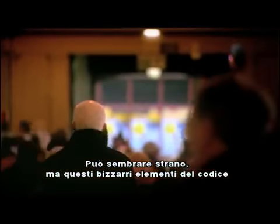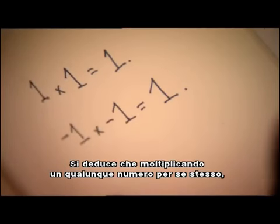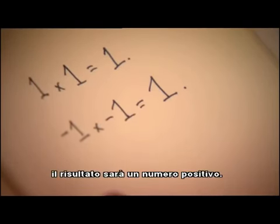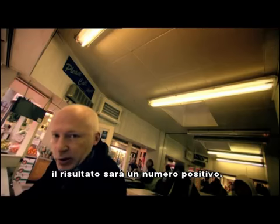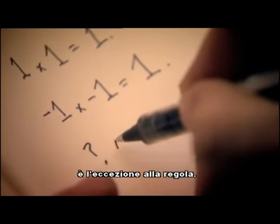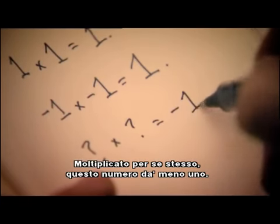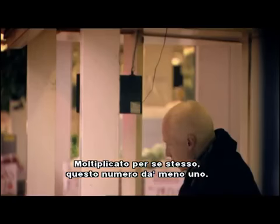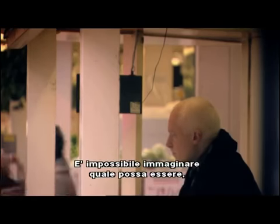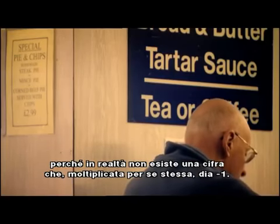But even these strangest elements of the code is positive. From this, it's obvious then, if I take any number and multiply it by itself, then the answer is going to be positive. However, in the code, there's a special number which breaks this rule. When I multiply it by itself, it gives the answer -1. It's impossible to imagine what this number could be, because there simply is no number that, when multiplied by itself, gives -1.